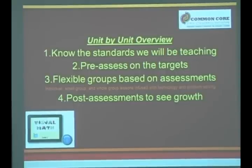Then within each math room, they will also be working within flexible groups in individual time, small group time, and whole group lessons. After we have finished the unit, we will be looking at the same standards that we assessed them on originally and doing a post-assessment to be able to compare to our pre-assessment to see the fabulous growth the students have.